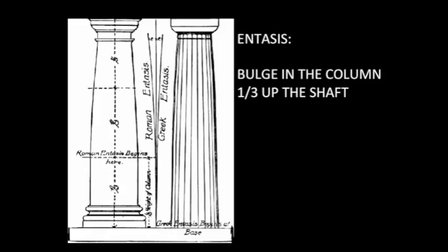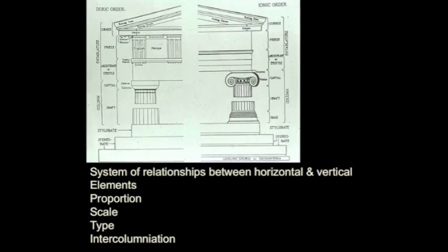There's a one-third bulge in the middle. You'll see the word written, but I'll spell it for you right now. It's called entasis, E-N-T-A-S-I-S. And that has to do with this bulging of the column, which is considered to be one of the optical corrections of Greek architecture. The truth of the column is transformed to make the subjective appreciation of the column stronger.